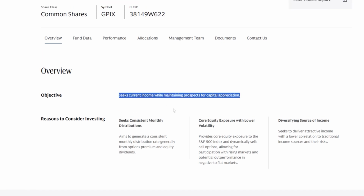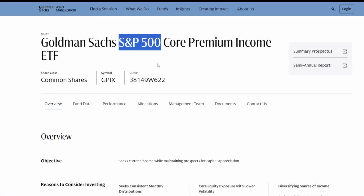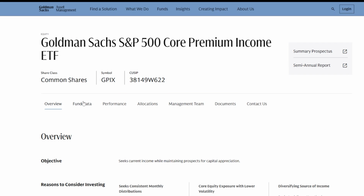I mean, right here in the objective, it says seeks current income while maintaining prospects for capital appreciation, which basically means, in short, if the S&P 500 trades up and to the right, which historically it has over long time frames at least, this ETF is going to seek current income and offer a lot of distributions for investors, again around 8% more or less, but also is going to grow over time, which is exactly what it's done historically. Now, like I said earlier in this video, every single one of these ETFs has a positive total return, and every single one of these ETFs has traded up and to the right.